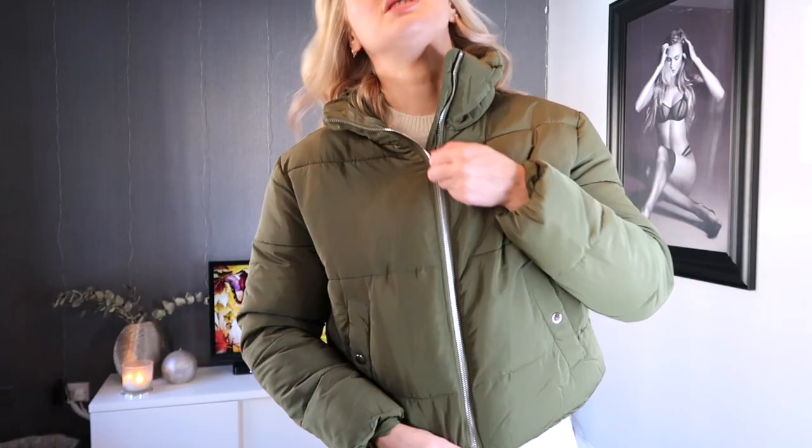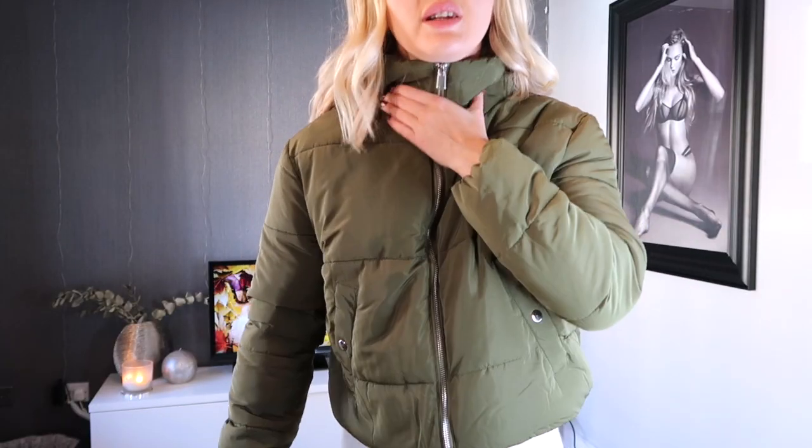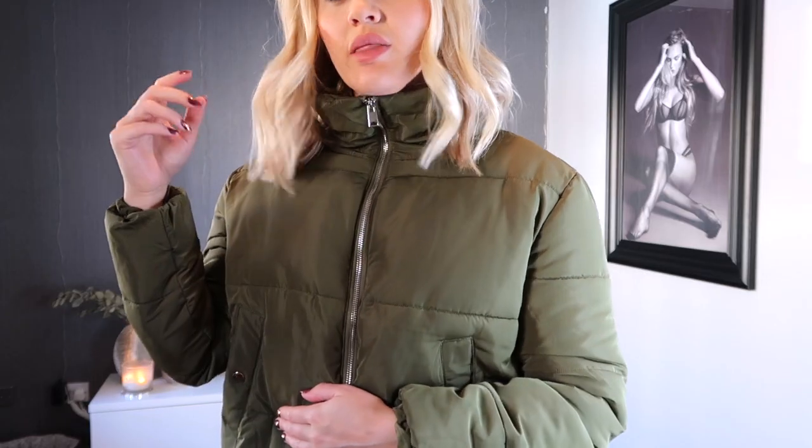It's really super light on as well, but I do feel like it's gonna be really, really warm. You don't need to wear a scarf or anything because it's got that lovely high neck. Perfect piece of outerwear, really. I can't fault it. I can fault my lighting though, like what is going on over here? It looks quite nice with that hair length as well, doesn't it?